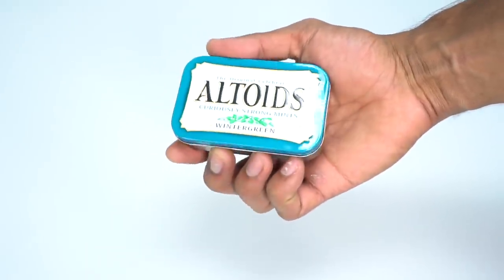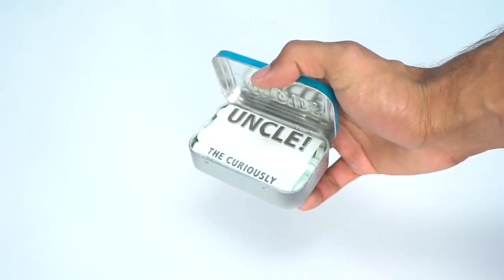Number 11, gum or mints, whatever you choose. One of my biggest fears is kissing a girl and my breath being raunchy. That girl isn't gonna call me back, so I always have these with me. I recommend them. And finally, but certainly not least, number 12, a water bottle.